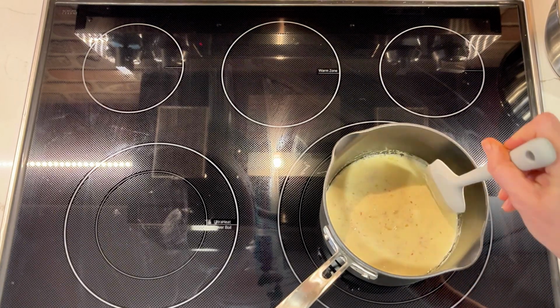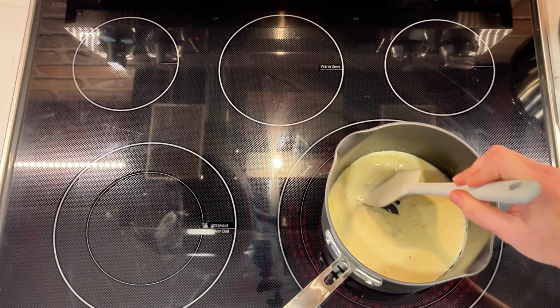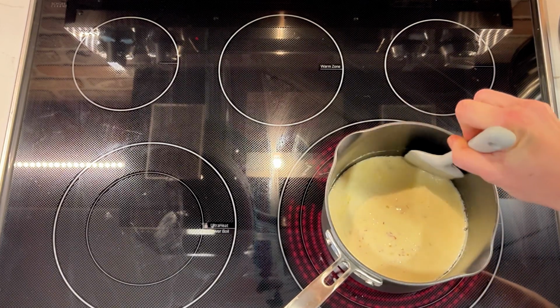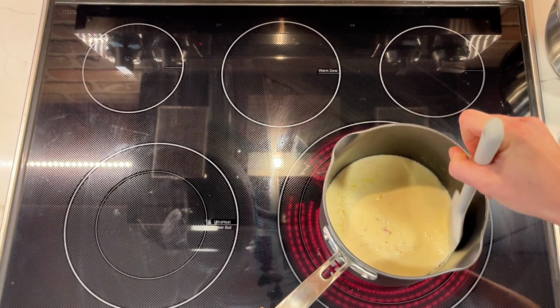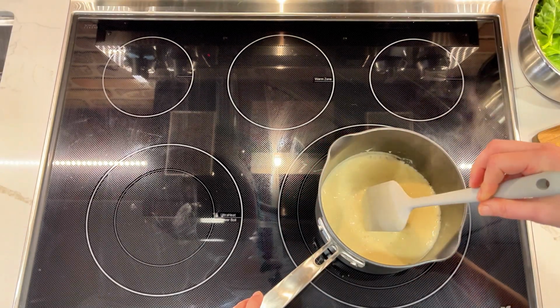This isn't really something that you can start and walk away from. You might be able to break away to maybe clean some dishes as you go. That way you're not stuck with a pile of dishes at the end of your meal. That's never fun. Ooh, this is looking good.